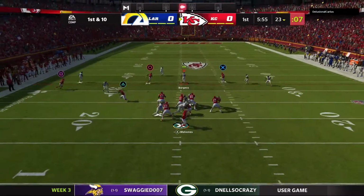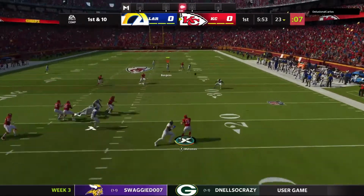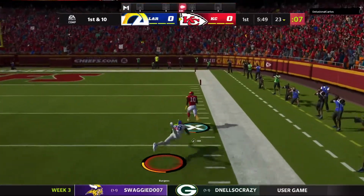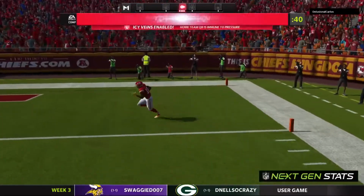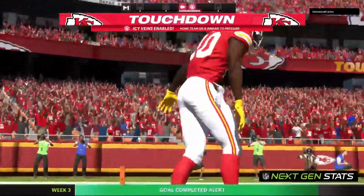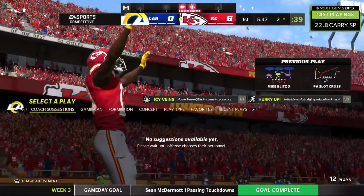On play action, it's Mahomes. Flushed out right. Oh, he's going to air it out right away. And this is caught right along the sideline. What a job of keeping the toes in bounds there. And all the way in for a Kansas City touchdown.